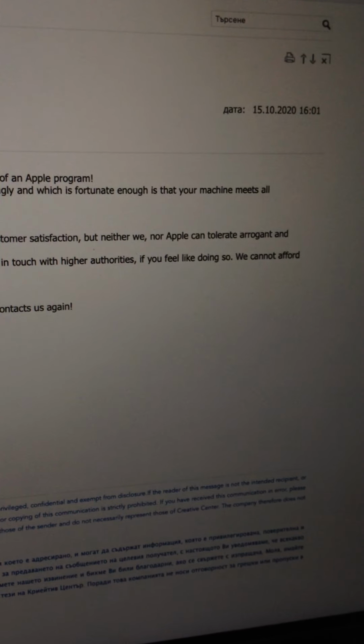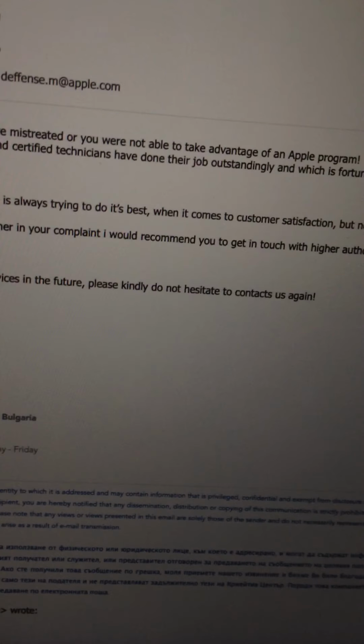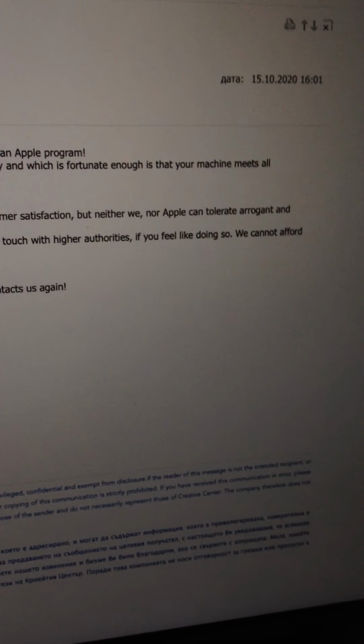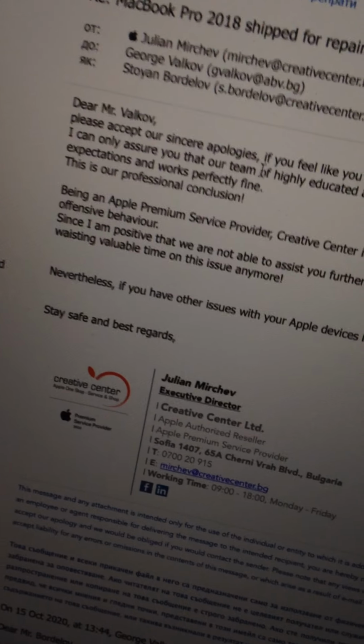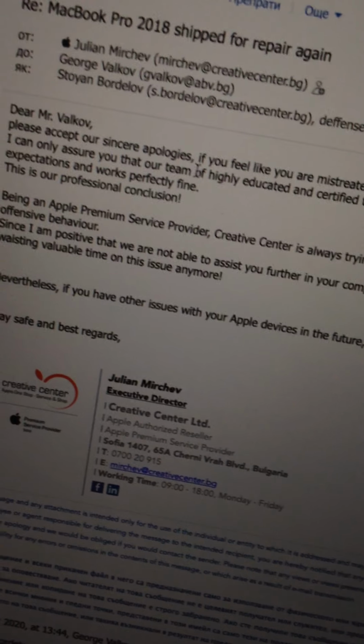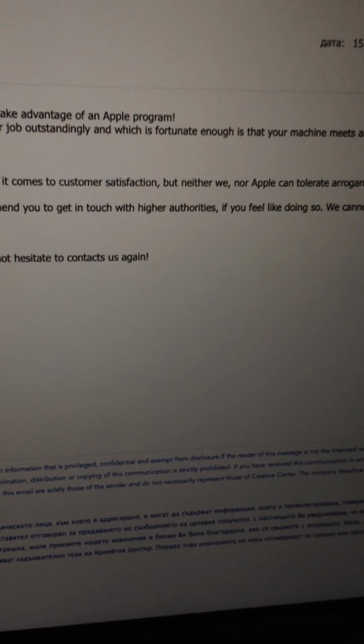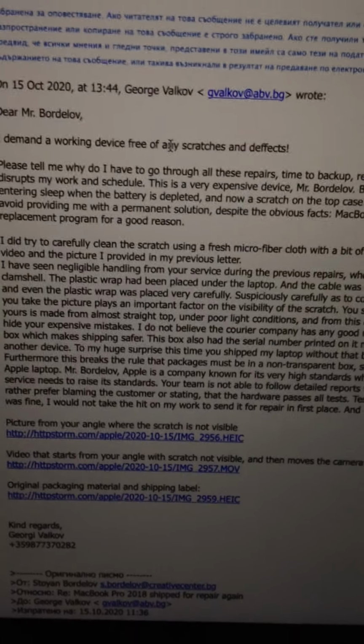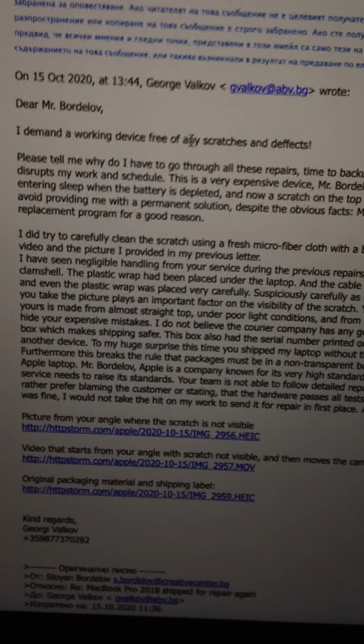If you feel like doing so, we cannot... where was I? We cannot afford wasting valuable time on this issue anymore. Nevertheless, if you have other issues with your Apple device in the future, please kindly do not hesitate to contact us again." And this is a reply to my message. Here is my so arrogant message, which is every single word true, by the way.